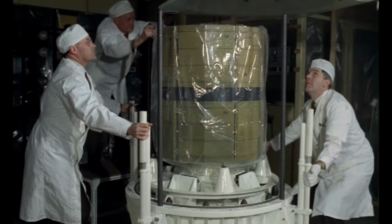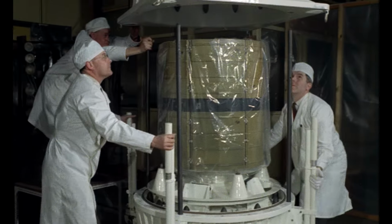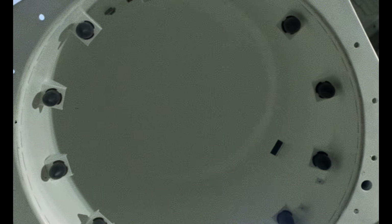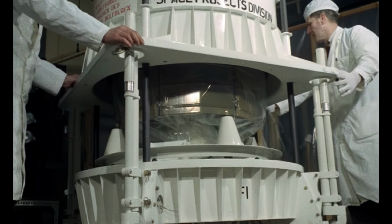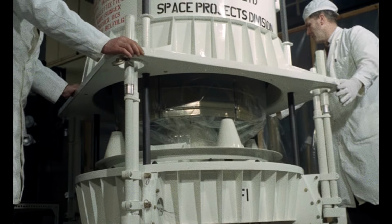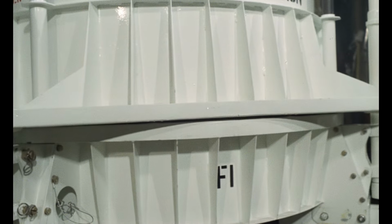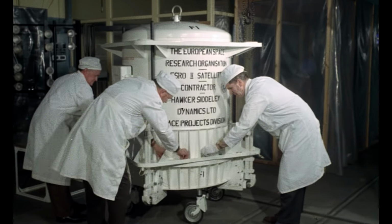The chosen satellite, now being put into its container for the journey to America, is ready for a year of useful life in outer space. At the end of that year, she'll be switched off to provide radio space for more spacecraft. Then, ESRO 2 will be just one more addition to the 2,000-odd pieces of hardware already gliding silently through space.